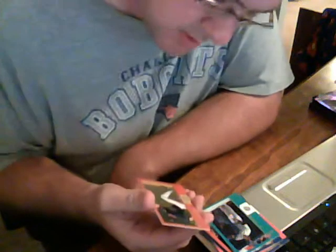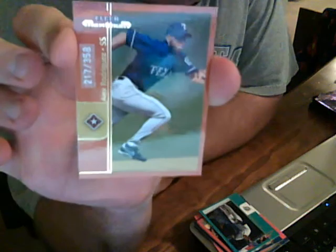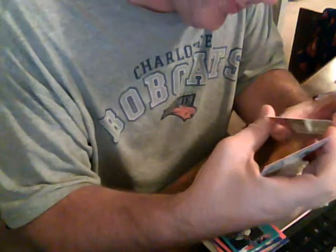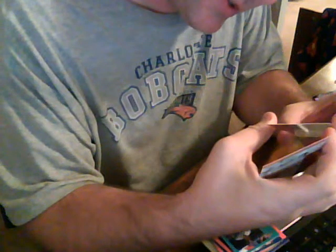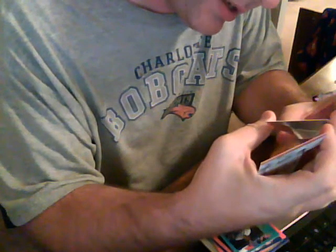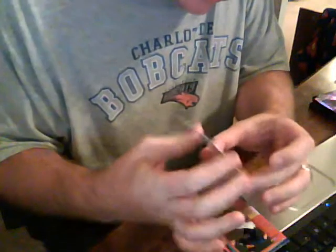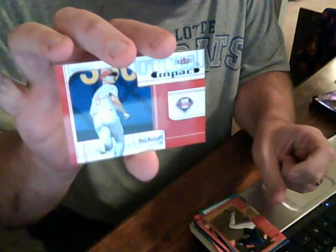And we got a parallel here. Alex Rodriguez for the Rangers, number 217 of 358. So 358 is his batting average, which was the highest of his career back in 1996. He was still with the Mariners. And Maximum Impact, Pat Burrell for the Phillies.